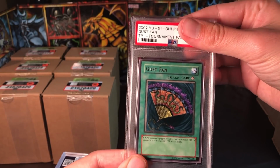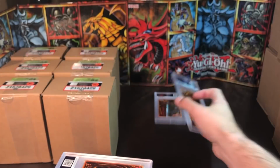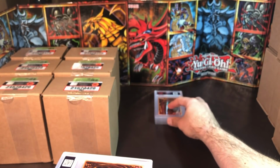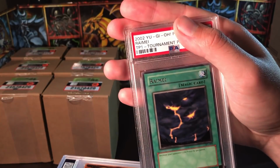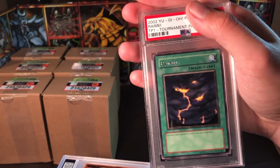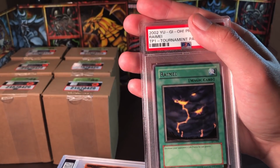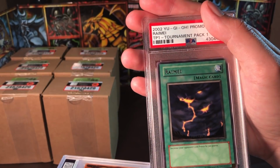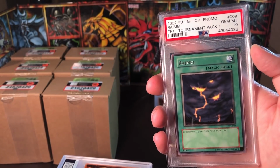Would be really neat to get this in 10, and we got a 10, sweet. So they're kind of redeeming themselves on the Tournament Pack cards. Remii, I think I have this in a 9, so it'd be really nice to upgrade this to a 10. Trying to get Tournament Pack 1 and 2, the entire set in 10. And, ooh, Gem. Cool.